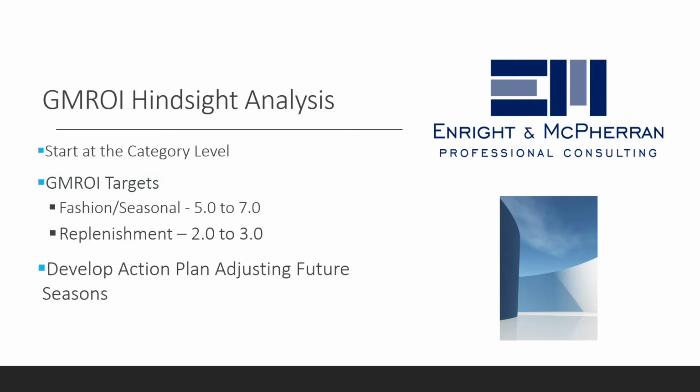It is a good idea to measure fashion and seasonal GMROI values separately from replenishment because replenishment programs require carrying inventory throughout the year, which makes their targeted GMROI much lower. Also, start your analysis at a category level and then drill down to look at the exception products that drove the GMROI higher and lower than the category GMROI value. While the targets may vary for your business, as a starting point we used 5 to 7 for fashion seasonal inventory, and between 2 and 3 for replenishment products.